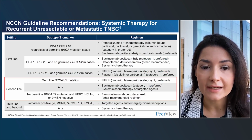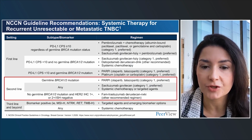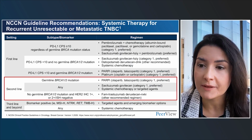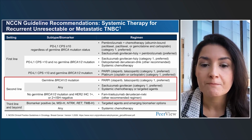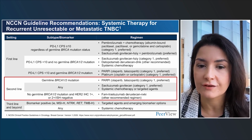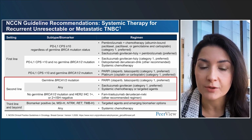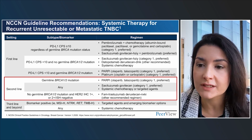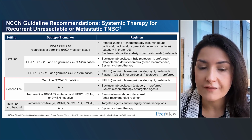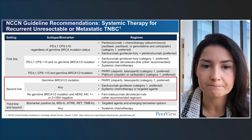Current NCCN guidelines listed here show different options in the second-line setting for patients with advanced triple-negative breast cancer, including PARP inhibitors for patients who carry germline BRCA1 or 2 mutations, also standard chemotherapy options, but here's also where the current indication for antibody-drug conjugates is listed, with sacituzumab govitecan as the TROP2-targeting ADC, and then trastuzumab deruxtecan, a HER2-targeted ADC, available for the about 40% of patients who have HER2-low triple-negative disease.